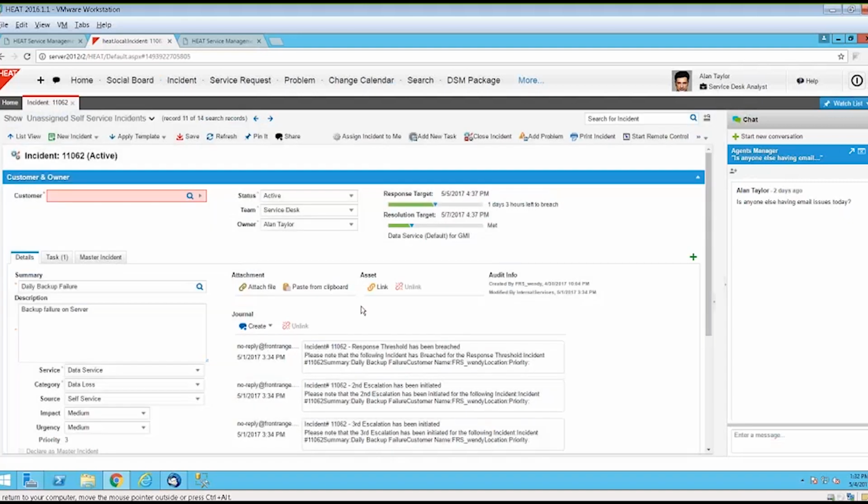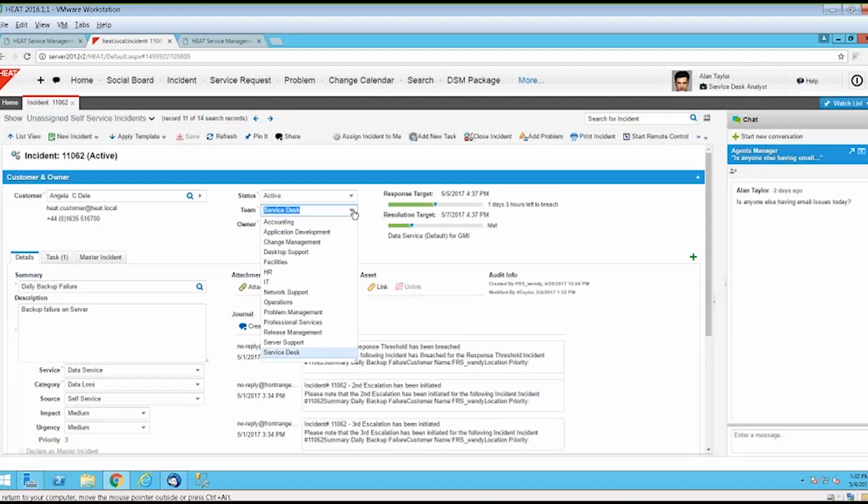If I want to fill in information related to somebody else's group, somebody else's team, I can reassign it. And of course, I've got drop downs here to be able to assign it to the network support group or IT or application development, and be able to reassign that ticket if I don't want to take it on my own.